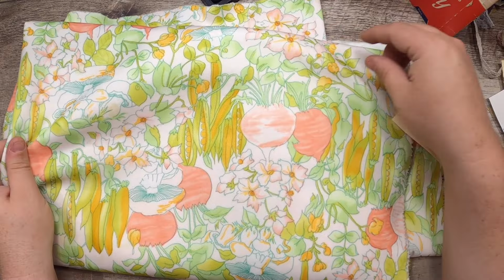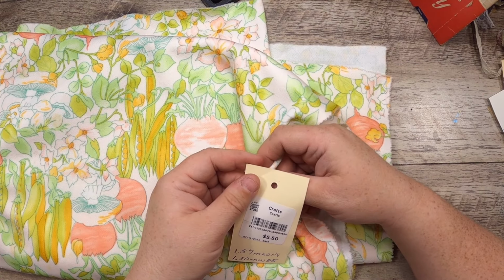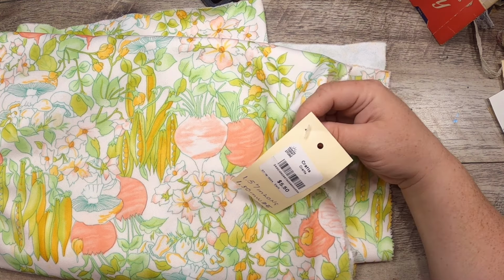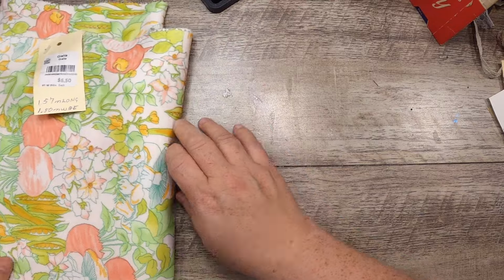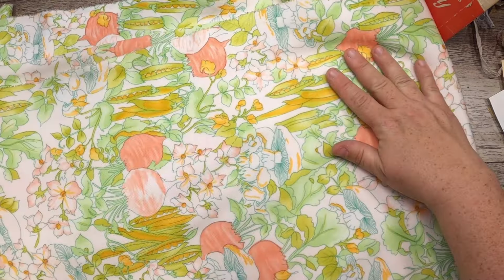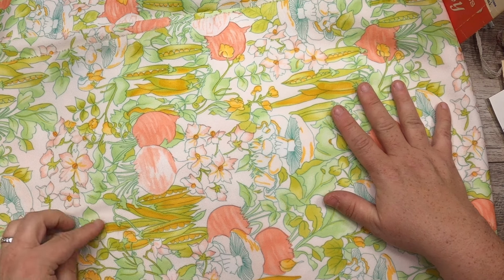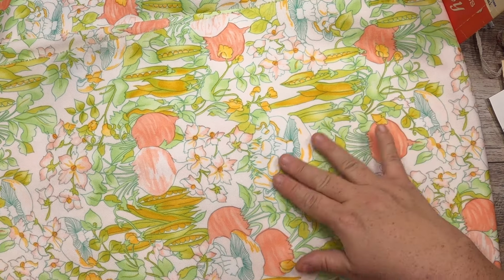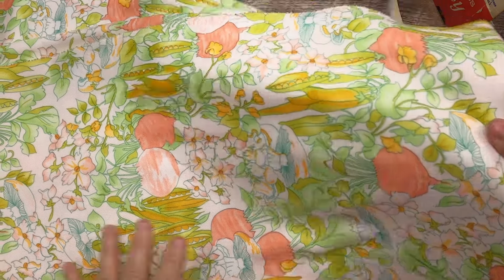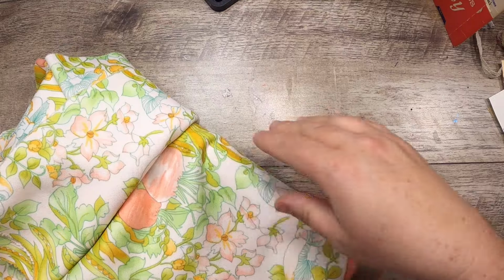Then I got this really cute vintage fabric. It is some kind of poly fabric, 1.5 meters wide by 1.57 meters long. And see, it's all veggies and flowers, like radishes, peas, pea plants, mushrooms, flowers. It's just really pretty. I love the colors. I think it's just great vintage. It's definitely probably a poly.